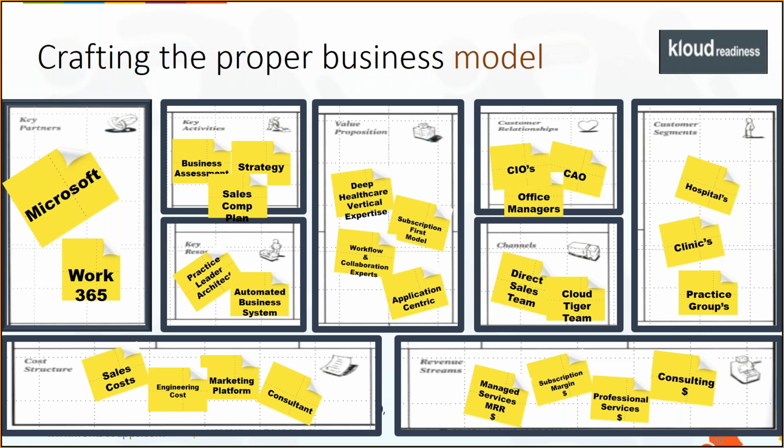And this is an area where we spend a lot of time helping partners understand how to construct an effective business model, and this is the tool we use.